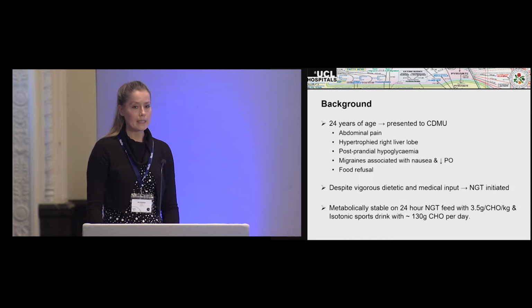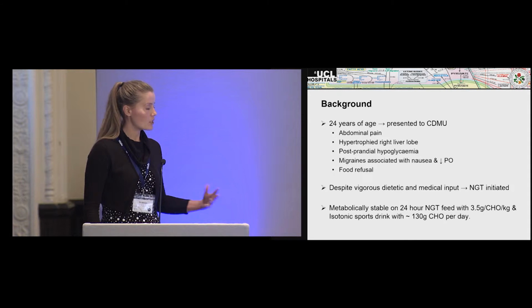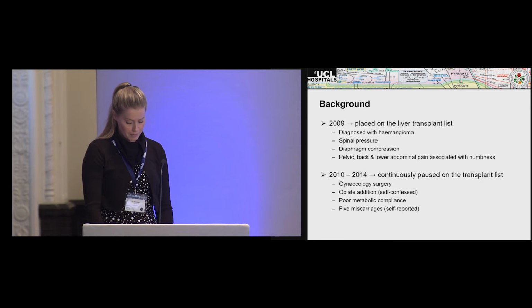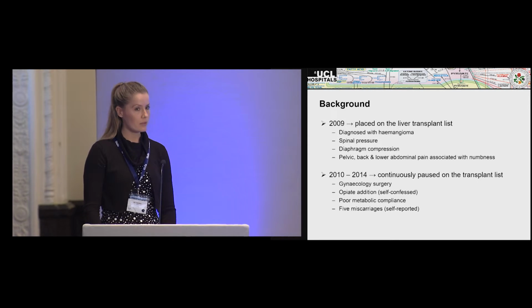So we found that she was metabolically stable on a nasogastric feed of 3.5 grams of carbohydrate per kilogram, and so that was over 24 hours. She was also taking isotonic drinks orally, so that provided an extra 130 grams of carbohydrate per day, roughly, depending on how much she was taking, and so this was when she was being compliant. So that same year, unfortunately, the patient was diagnosed with a hemangioma and placed on a liver transplant list. So at this stage, unfortunately, the patient's liver was pressing on the spine, and so therefore compressing the diaphragm, resulting in pelvic and back and lower abdominal pain, as well as episodes of numbness.